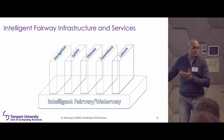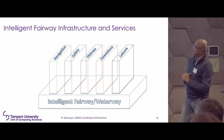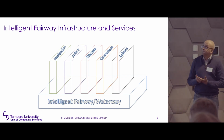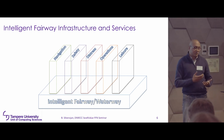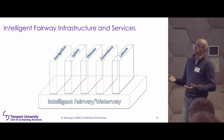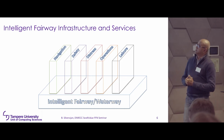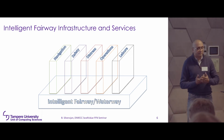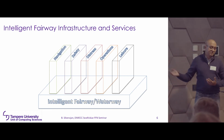I'm not very good at drawing, so please excuse my drawing skills. But I hope this gives you an idea of the cases that we are looking at, things like navigation. We're not only looking at remote piloting, we're looking at navigation in general. So even with ships coming into the waterways and fairways, they would have enough information to do safe navigation. Then safety, there's distress, then there are operations around the fairway, things like ice breaking or harbor operations, and also leisure services.